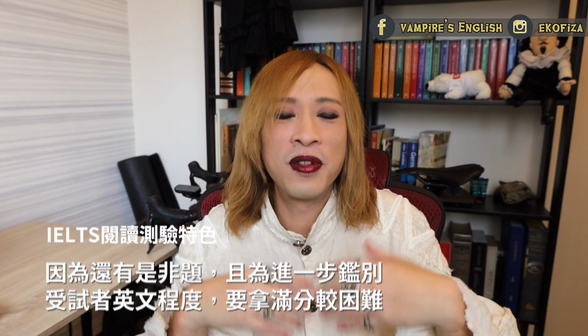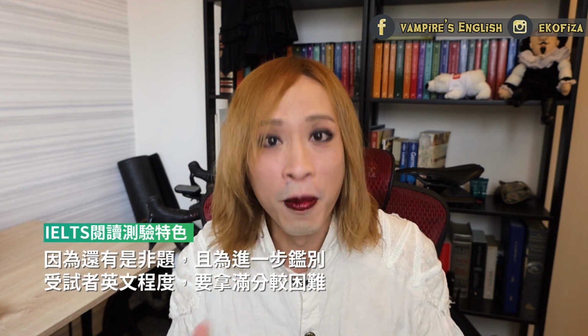Whereas in the IELTS test, there is a section of true, false, not given, and the not given and the false ones are quite tricky. So when you are doing the IELTS test, you have to bear in mind that there are certain questions designed especially so that you are not able to get a full mark, which is level 9, because level 9 indicates that you are not only a native speaker, but a highly educated native speaker. You must have read a lot. So the expectation for TOEFL and IELTS differs.